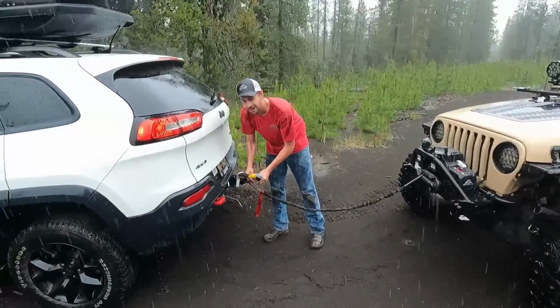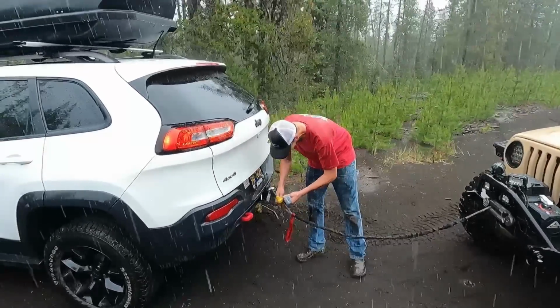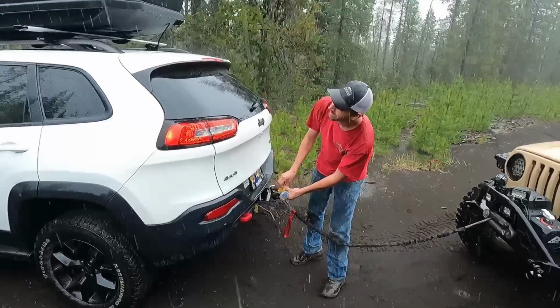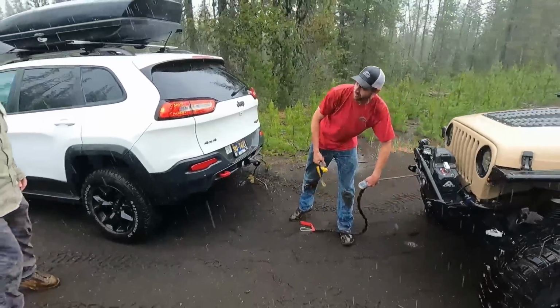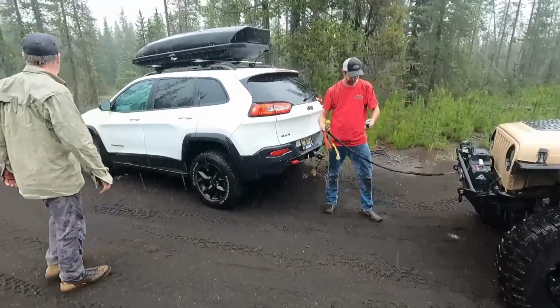We did not come prepared for the rain. Yeah, this is... you really brought it. We were driving through it back there, and then it lightened up like, oh, looks like we're getting out of it. No, we just got ahead of it.